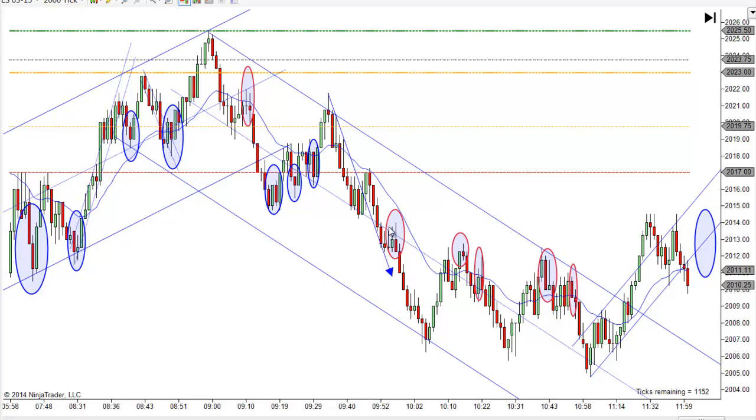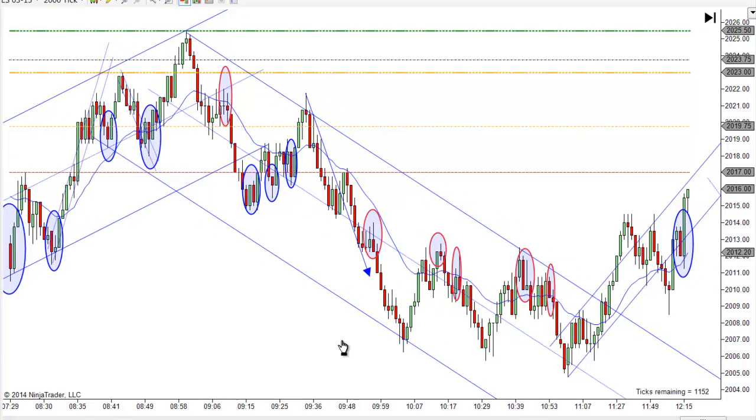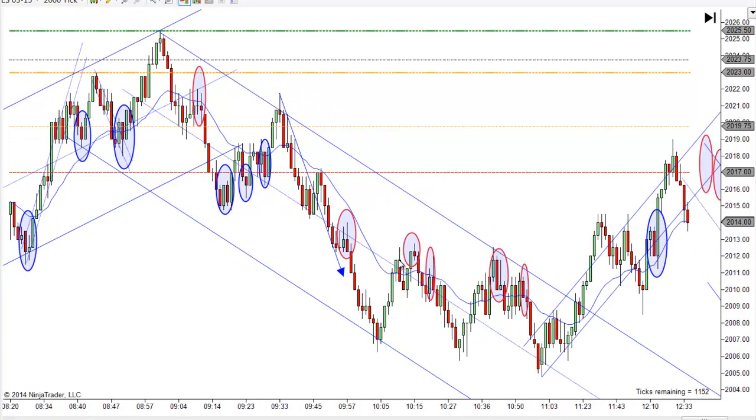It's also a failed second entry long. Your new high, pullback first entry, pullback second entry, it fails. Look how bearish that bar is. Great setup. And then you bounce, first entry, pullback, second entry.